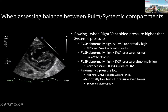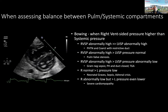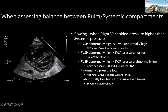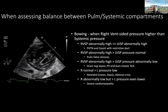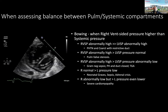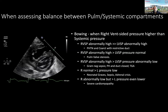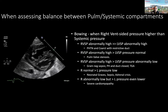Maybe you have critical pulmonary valve stenosis in this patient. And so the LV pressure is normal, but the RV pressure is very high. Maybe you have a gram-negative sepsis and your LV pressure is near zero and you don't have a duct. And so at this point, the RV pressure is much higher than the LV pressure without being necessarily abnormally high. So it's all these things you have to keep in mind when you're looking at your patient and doing your comprehensive assessment.